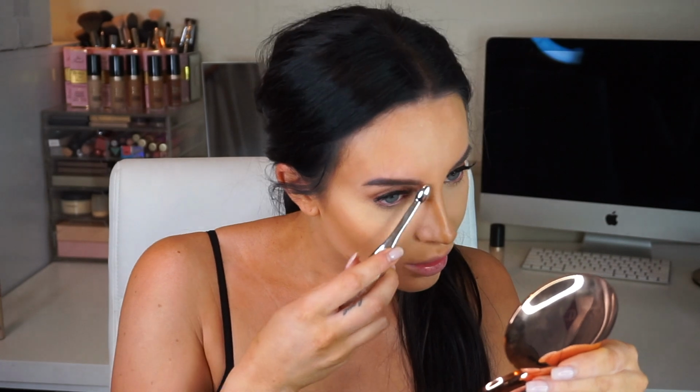I feel like I put a little bit too much on my forehead. Maybe I'll go in with the sponge up there. Yeah, I feel like that's blending out really nicely. I'm gonna go in with a smaller Artiste brush to blend out my nose contour. I don't ever cream contour my nose, so let's just hope this comes out okay.